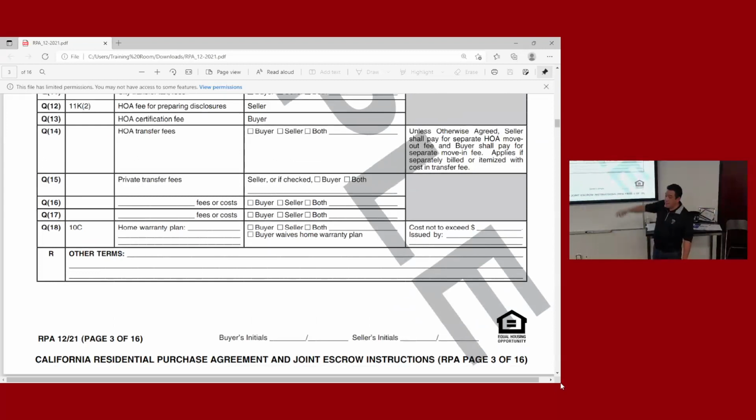What are the private transfer fees? There are some places that have private transfer fees. For example, there's a small development here in North Potomac. Whenever they do a development, they have to do environmental mitigation. That means they have to say, we're building homes and we're taking away the lizard's habitat. So most developers and builders will pay a fee to do something else.